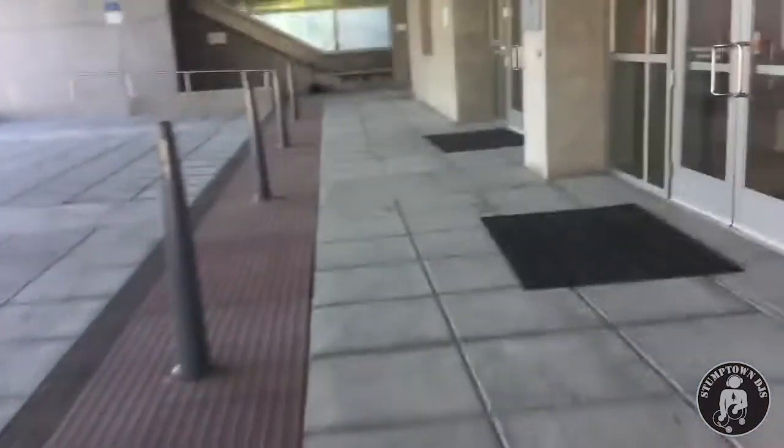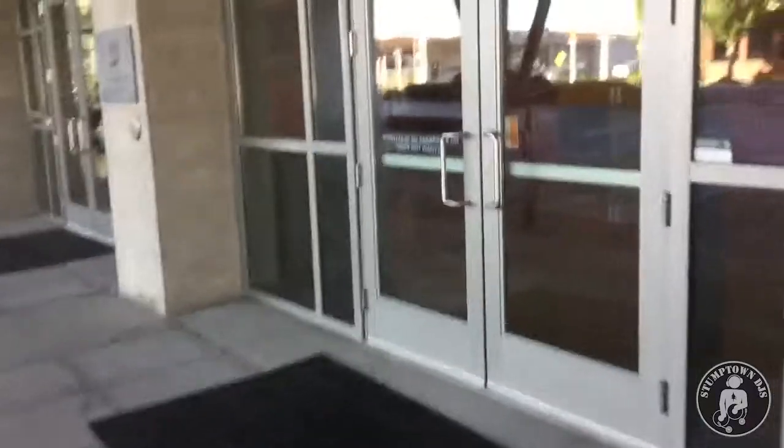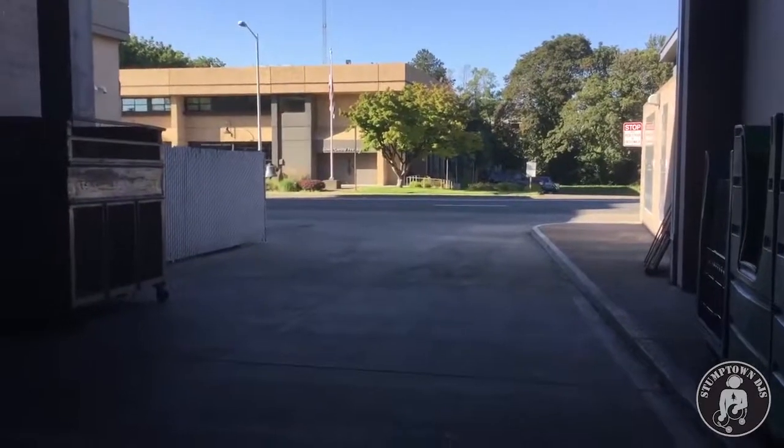But for load-in, you can park here, and then you're able to just go straight through these doors right here, and you can see through the glass that there's another door right here that you can just go straight in through to the ballroom.